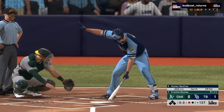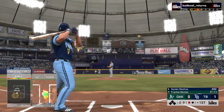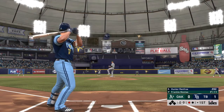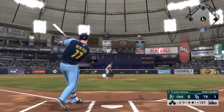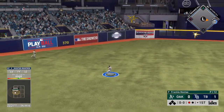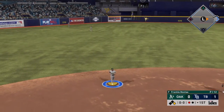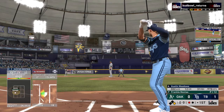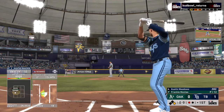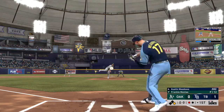Into the box, Hunter Renfroe. The left fielder, Hunter Renfroe. Ready to deliver. Here's the first pitch. A bouncer to the left side, and that gets through for a 1-out base hit. Batting fourth, the right fielder. At the plate now, Austin Meadows.